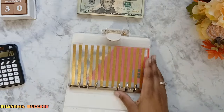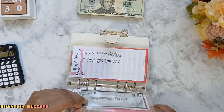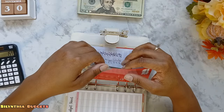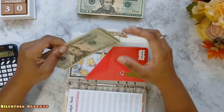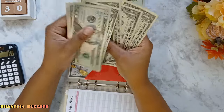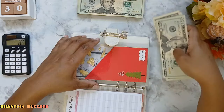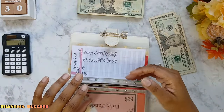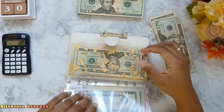Okay. And then I have an envelope that was dedicated just to me for getting a gift, either for myself or putting it to PTO or whatever I wanted to use it for. And it's 20, 40, 45, 46, 47, 48, 49, 50. So we're going to add $50 here. So now I have $207, which I will be adding to my PTO fund.